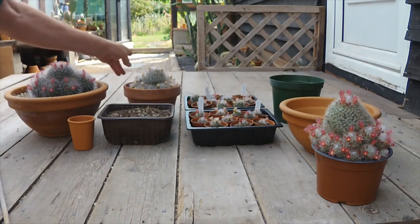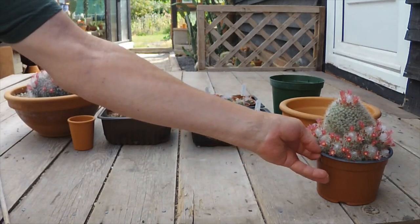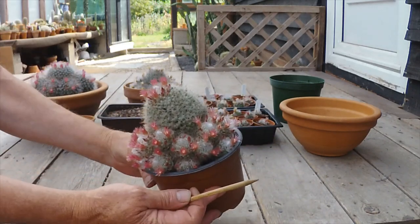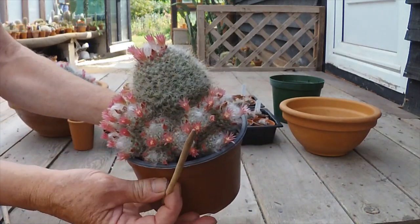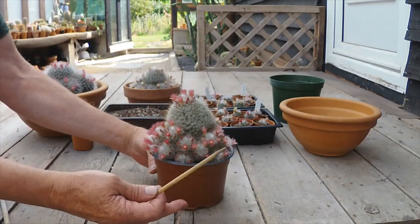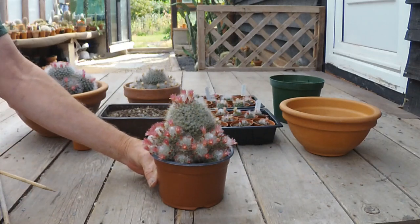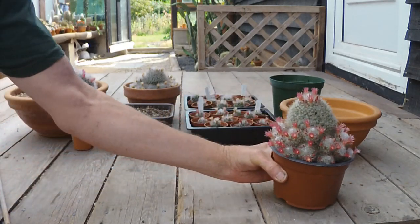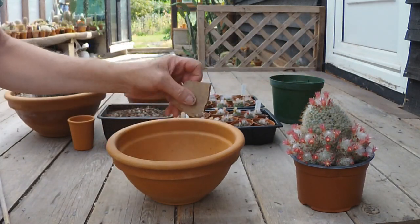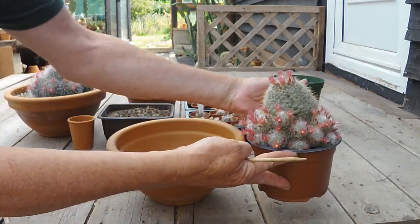So right, that's some other younger ones. And this is one that badly needs repotting. It's been in the polytunnel and I really need to repot this one, and I thought I'll do a video because it's not as straightforward as repotting other cacti. I've got this pot here. I'll put a crock in the bottom, and I've also measured up, it's just about the right size to fit straight in there.